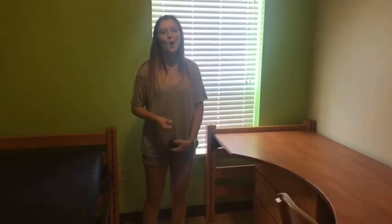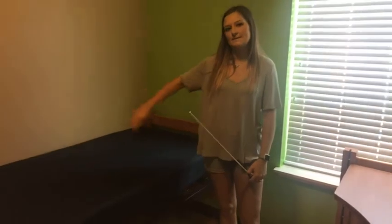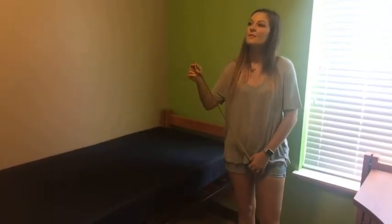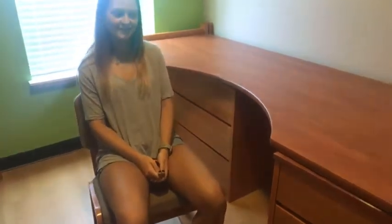Helen asks, how long is the bed? We'll give you the length of this bed. It was 77, so 76, 77 right there. Amalia asks, can you pull out the desk chair? Yeah, you can. It is a little rocking chair, so don't go too far back or else you might tip over. And there's clearance in there as well.